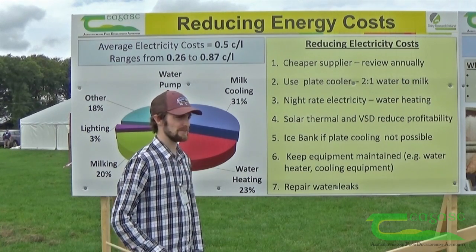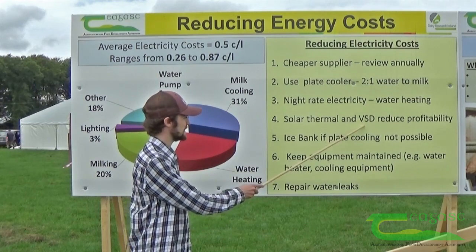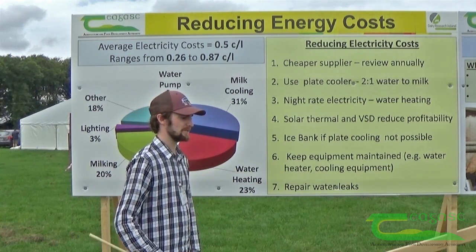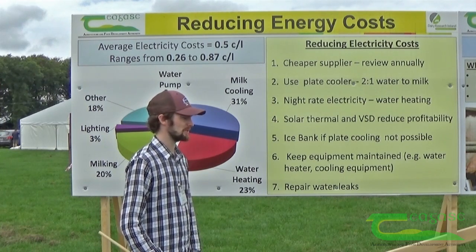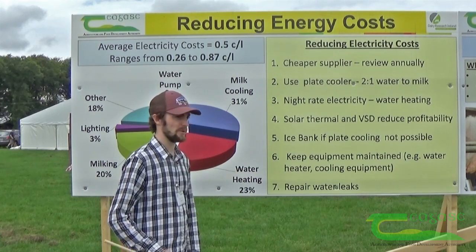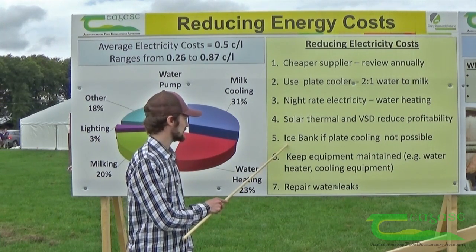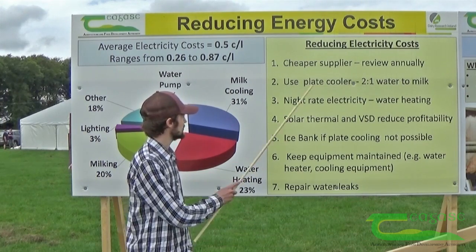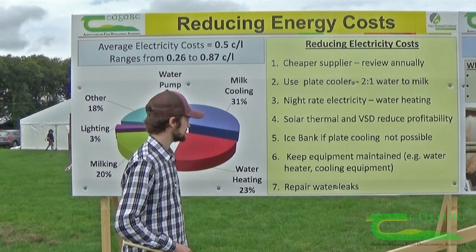We've done many studies on renewable technologies such as solar thermal and variable speed drive vacuum pumps. However, we found that in terms of economic performance, the payback is often beyond 10 years and should be approached with caution. The ice bank is a good option if water restrictions are present on the farm. This will shift milk cooling energy consumption to off-peak rates. However, the plate cooler with the direct expansion tank is the first port of call.